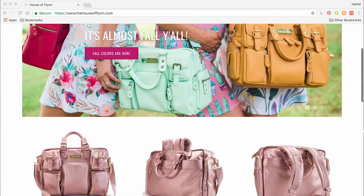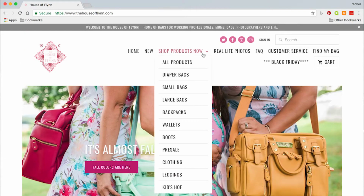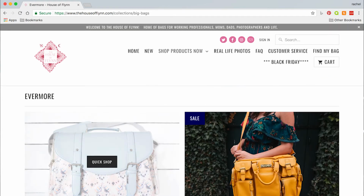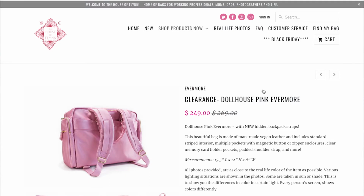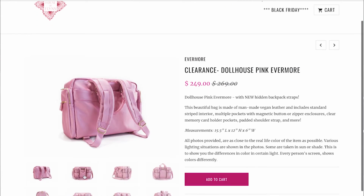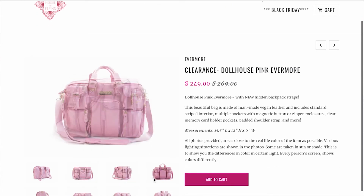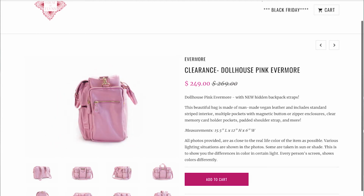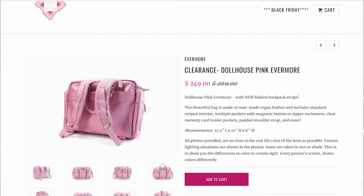Now, with the stylish look of the Moneymaker and of course its practicality, you also have bags. For some of the most stylish bags, you would want to check out House of Flynn. They have a seemingly infinite amount of amazing options for bags, whether it's for your camera, a diaper bag for your family, and things like backpacks, messenger bags, things like that. Even for men, they're really great products. They're extremely high quality, and I would urge you definitely during the holiday season to check out House of Flynn.